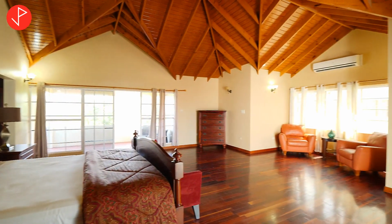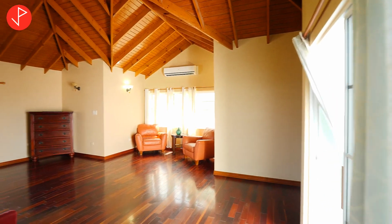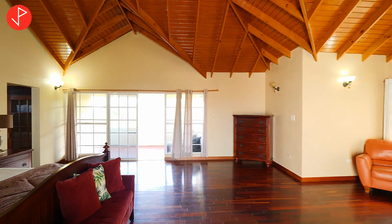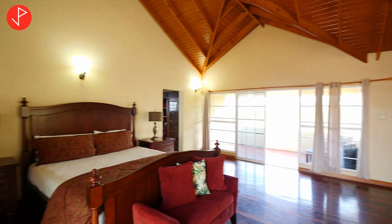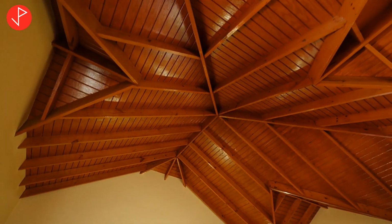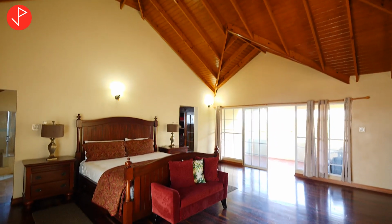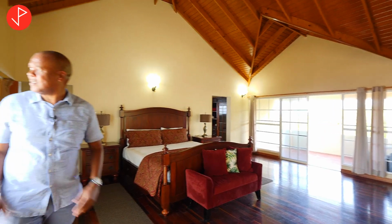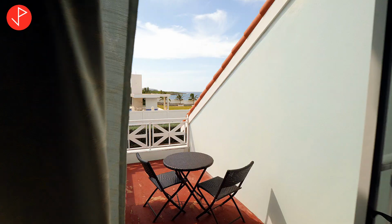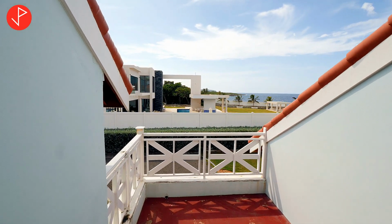You couldn't ask for more. This in and of itself is a suite. And to top it off is the high vaulted ceiling, which allows it to feel even bigger than it is and provides a whole different experience. There's a nice little balcony here which affords a sea view looking west.